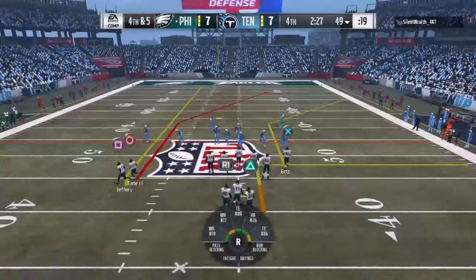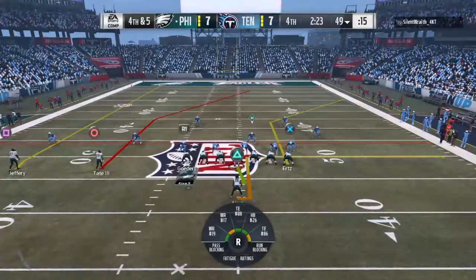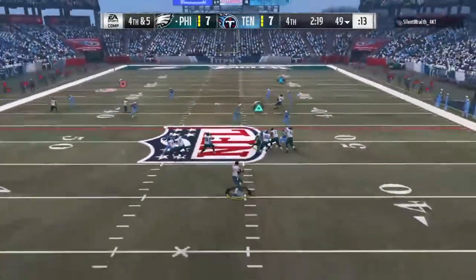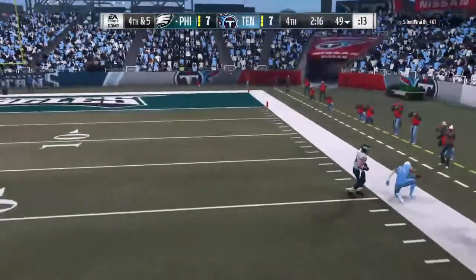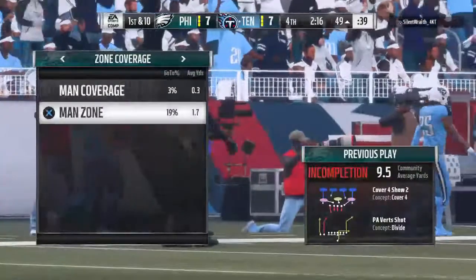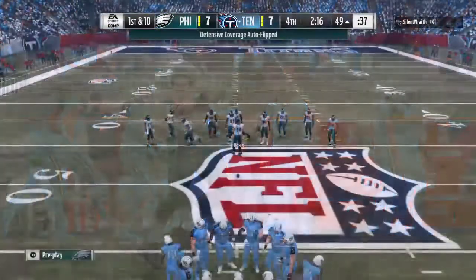No move to get the offense off the field. They're going on 4th and 5. The Eagles indeed snap it. Wentz. And no, it's incomplete. Boy, it looked like he had it and dropped it. And the Titans, they've got the football back, and they've got it in great field position.